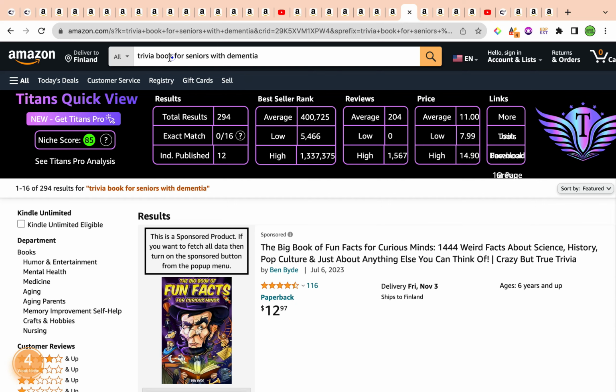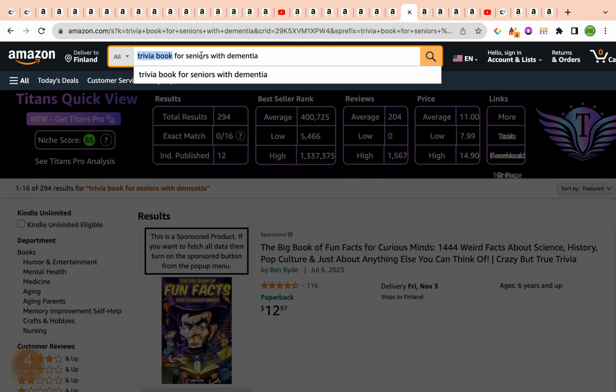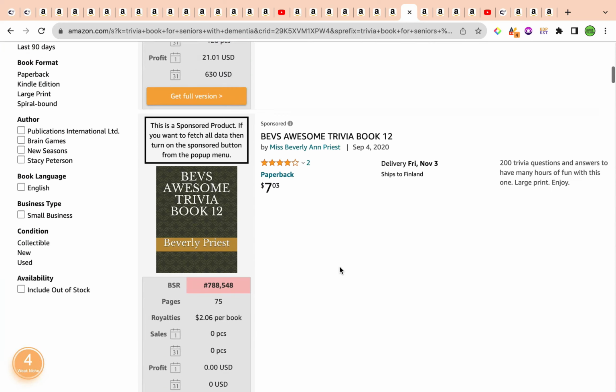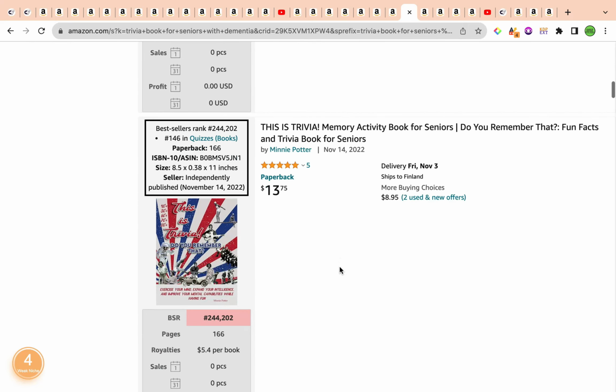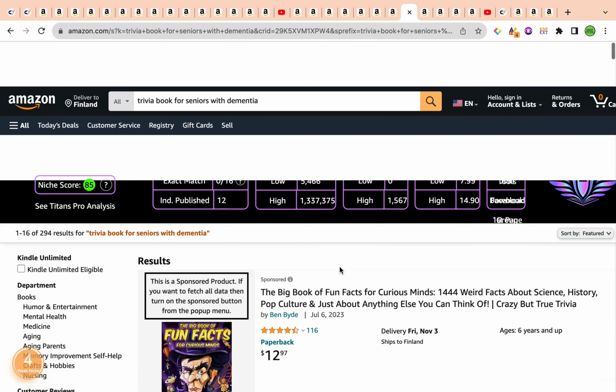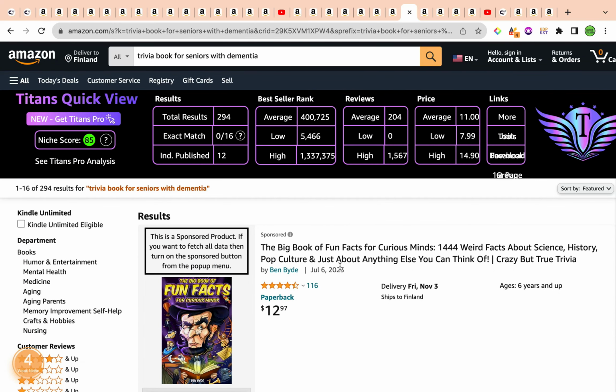We're creating a trivia book. Who is it for? It's for seniors, but specifically seniors with dementia. So we want to have it as entertaining and as simplistic and minimalistic as possible. Very minimalistic in terms of the wording, very basic and simple in that way for seniors with dementia, and also try to create it simple and for beginners as well. That way you'd get your book ranking, and it's beautiful to utilize this keyword.